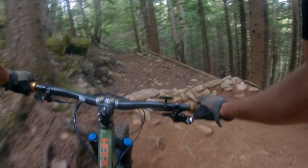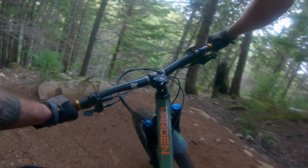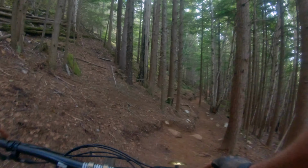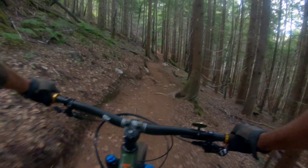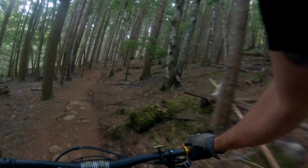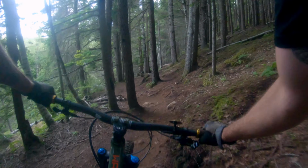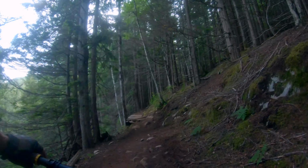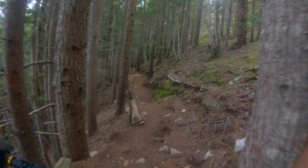Yeah. A little bit less flowy right here. More chunky and technical. Tight corners. Here we go, this is a little bit faster. Whoa, that was a cool move, nice. Berm. Man, this dirt and rocks give you so much confidence in your tires.